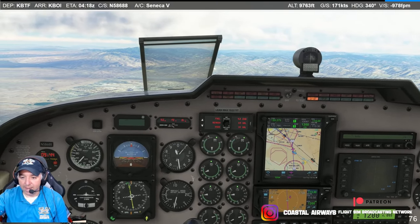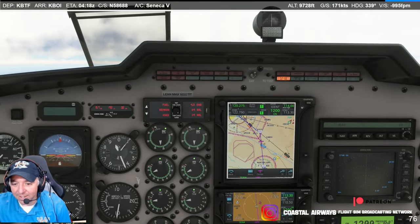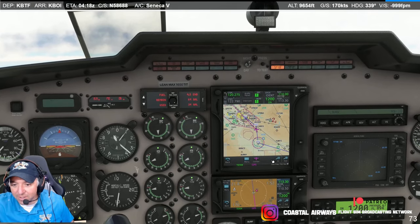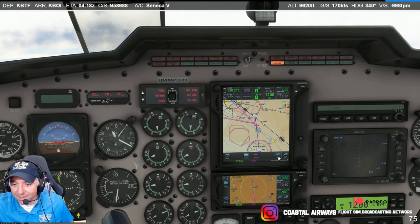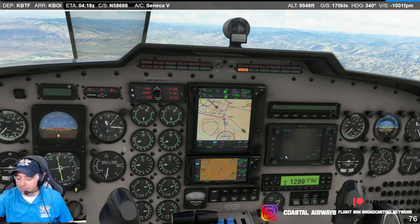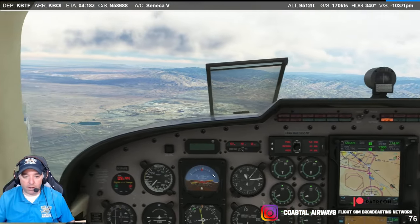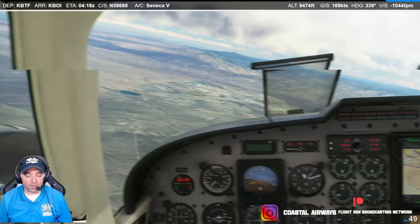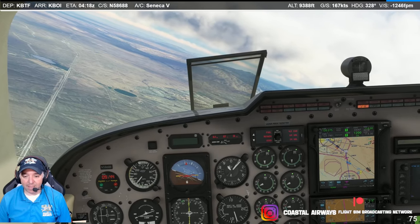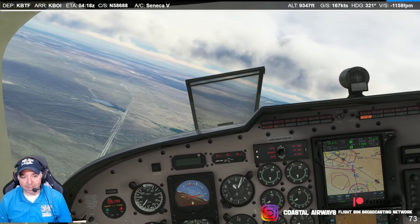All right, guys, we're pretty much clear, so I'm going to take it off. We're going to go heading select, and what's so cool about this is I can just adjust this heading bug, and you can see where we're going to go. That's going to put us on a nice downwind track, so we're going heading select on. Now, there we go. Okay, now we're still descending. There's 9,000. We're descending to about 8 and stop.